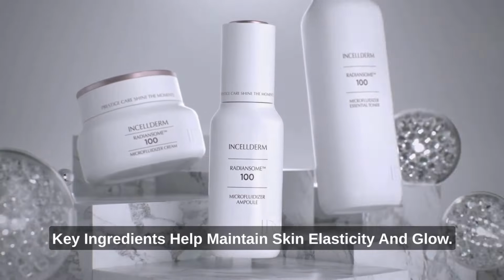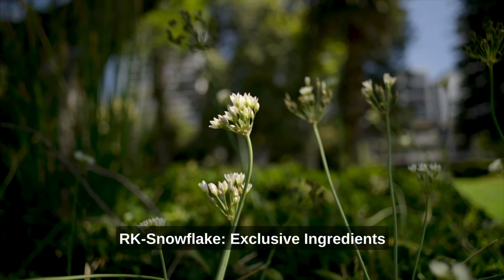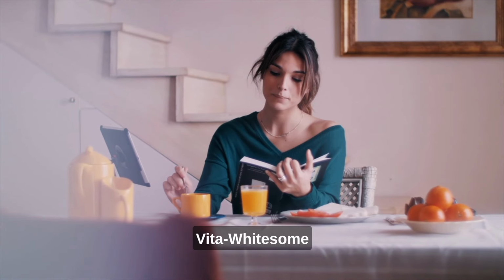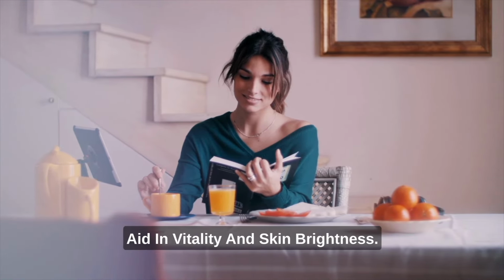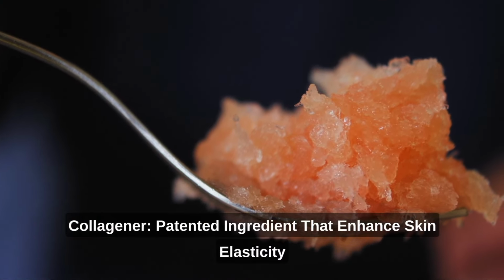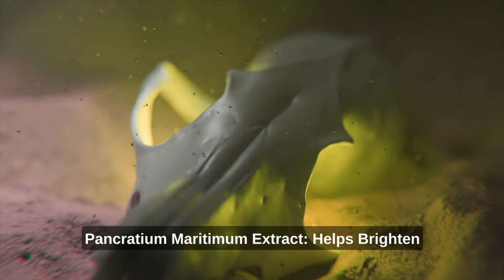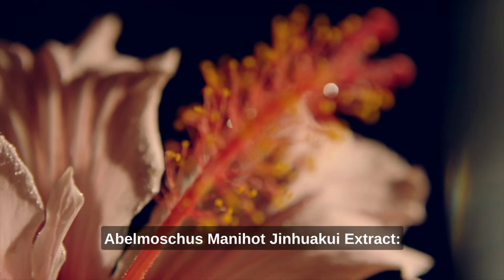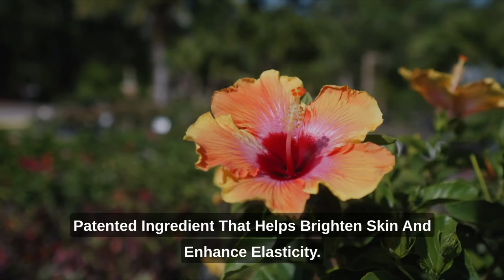Key ingredients help maintain skin elasticity and glow. Key ingredients: RK Snowflake, exclusive ingredients for a brightening effect. Radiansome, exclusive ingredients with 5 vitamin complexes, aid in vitality and skin brightness. Collagenere, patented ingredient that helps enhance skin elasticity. Pancratium maritimum extract helps brighten skin and enhance elasticity. Abelmoschus manihot (jinhuakui) extract, patented ingredient that helps brighten skin and enhance elasticity.